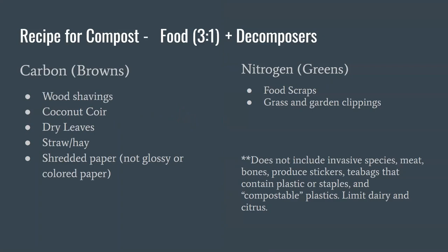So moving on to the recipe for compost. Compost breaks down into a really basic recipe. You're gonna need food, air, and water, just like us. So we'll start with food. This magic ratio is 3 to 1. So for every one part green, you're going to need 3 parts brown, or one part nitrogen, 3 parts carbon.